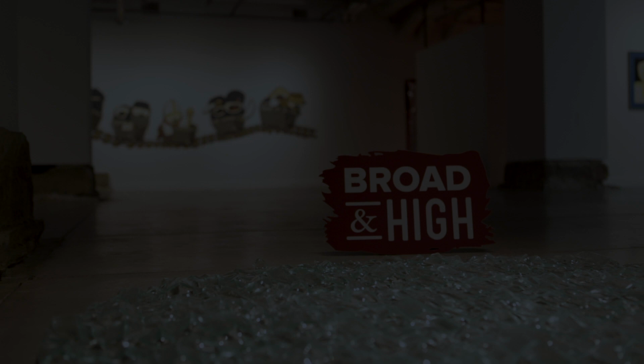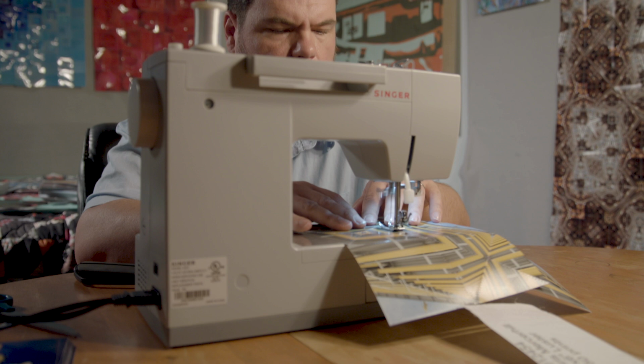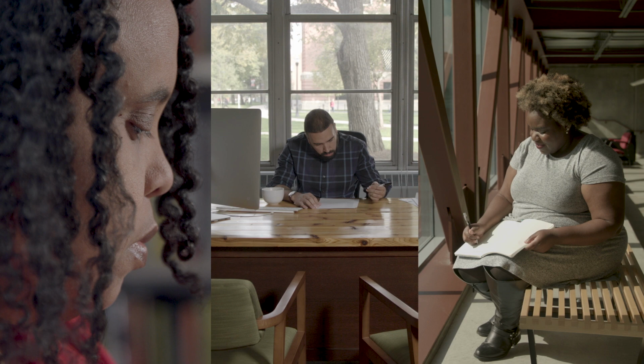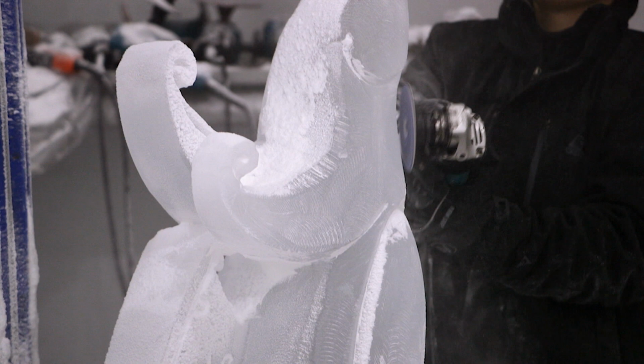This time on Broad and High, meet a Columbus artist who makes quilts out of photographs. I've always been interested in pattern, geometric patterns, squares, triangles. Three local writers reflect upon the impact of the Harlem Renaissance. And baby, it's cold inside as we visit the studio of a world champion ice carver. This and more right now on Broad and High.